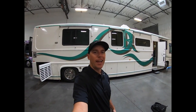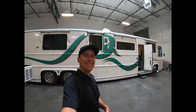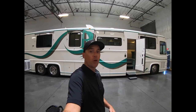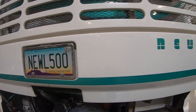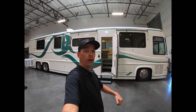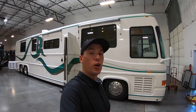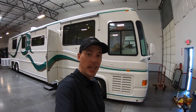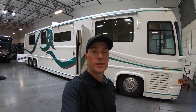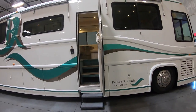It's a beautiful day here at Arizona Luxury Coach in Phoenix, Arizona. Behind me is this 1998 Newell Coach. It's actually Newell Coach 500. It's got the Detroit Series 60. It just came in here to Arizona Luxury Coach, so it has not been detailed yet. This coach has 62,000 miles and change on it. It's listed for sale for $94,900. So much cool stuff going on.